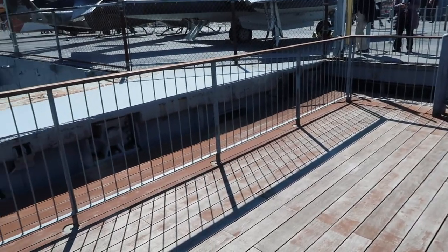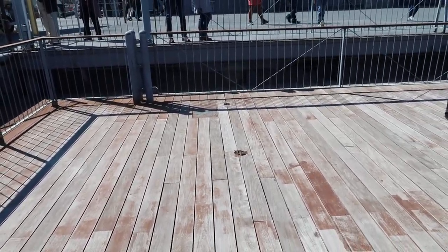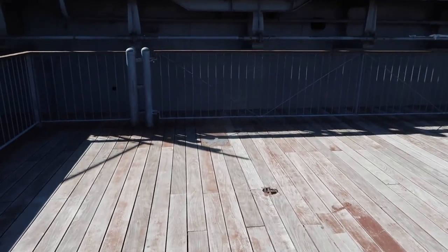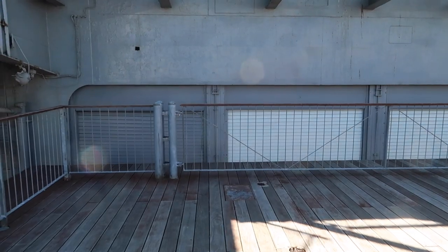So now we are on the aircraft elevator, and we're going down a little bit. If you take a look behind me, you'll see a garage door. That's because the hangar deck is the ship's garage.